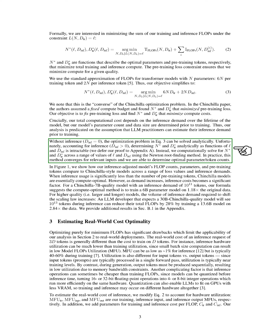Without inference, the optimization problem can be solved analytically. However, when accounting for inference, determining the optimal number of parameters and pre-training tokens analytically is intractable. Instead, we computationally solve for these values across a range of pre-training loss and inference demand values using the Newton root finding method.